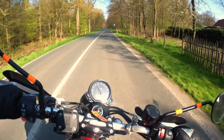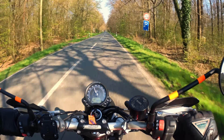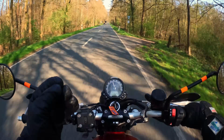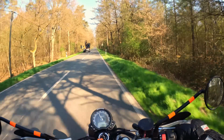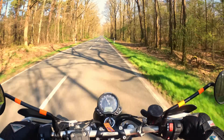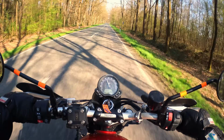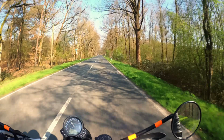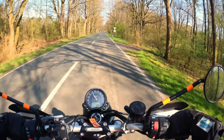For it being a Scrambler, it nicely hits that line of still being quite a low street bike, which is something that I like, because when I think of the word Scrambler, I think of a motorbike that comes from street riding and then has slight modifications for off-road use. So let's definitely have a look at how this bike then also handles off the beaten path.